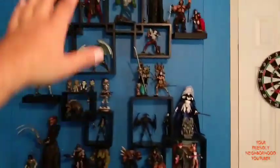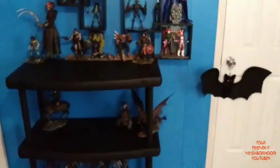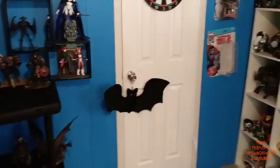Alright guys, so we are here in my toy room. Before I show you my horror collection of action figures over there, I got this horror section over here too, which I'm going to show you. I'm still kind of building, as you guys can see. I added some new shelves and I'm adding more figures because I'm going to need the space. I'm buying a lot of figures.